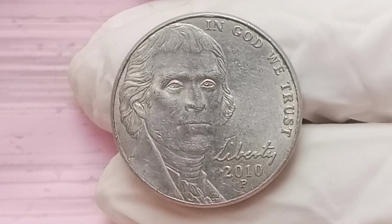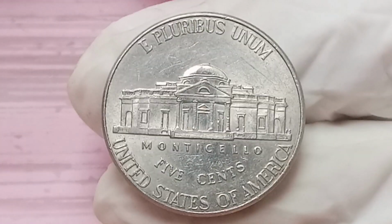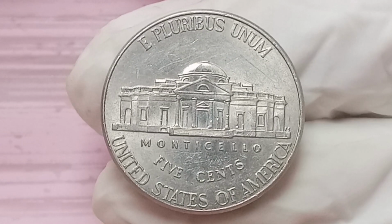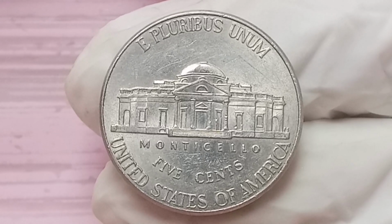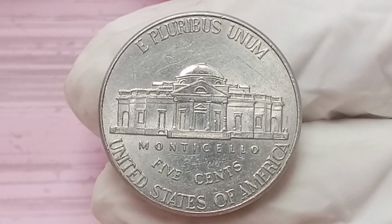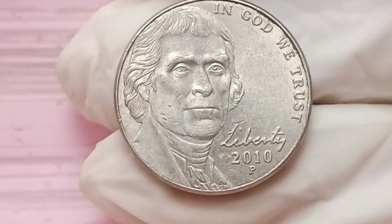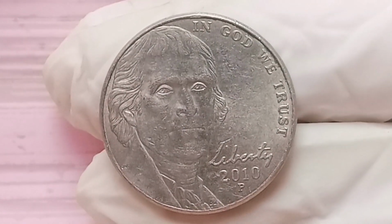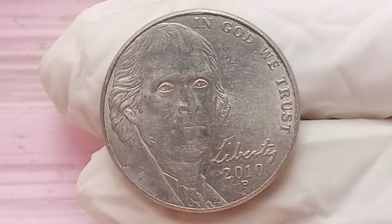These coins shine. They have crisp, clear details, strong luster, and zero signs of handling. A 2010 nickel in mint state with a verified error. That's a rare combination, and that's where the true value lies. But don't worry, you don't need to be an expert to spot one. If you've got a 2010 nickel lying around, take a closer look.